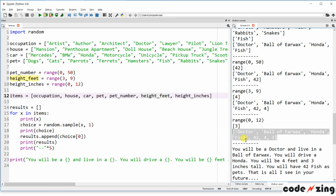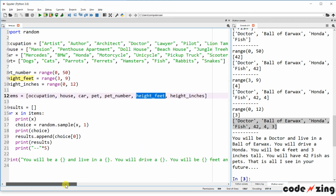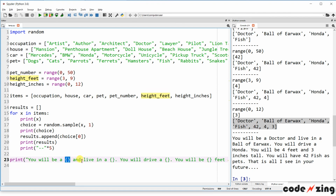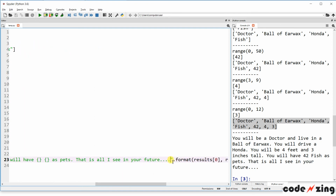And then the final step, after it's built this list of all of our choices, doctor, ball of earwax, Honda, fish, 42, 4, and 3, now this last print statement is going to turn it into the Mad Libs thing. Right, so we wrote our Mad Libs, and you can think of these curly braces as where the blanks would be on a Mad Lib. So it says, you will be a blank and live in a blank. You will drive a blank. You will be blank feet and blank inches tall. You will have blank blank as pets. That is all I see in your future.